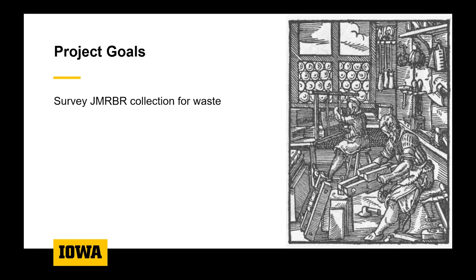Ended up surveying about 1,500 items in the collection, found around 65 examples, or I should say works. And then within those works, there are generally multiple examples of waste. So quite a few examples, very happy about that.